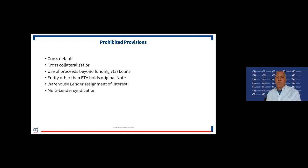The provisions in a credit agreement that are expressly prohibited by SBA include the following: cross default, or the issuance of a default under this facility due to a lender default in another form of an agreement; cross collateral, which involves the pledge of 7A loans in other secured credit agreements; the restricted use of proceeds, that is, borrower funds may only be used to make 7A loans or cover the cost of obtaining this credit. There's a prohibition on collateral possession. No other party other than SBA's fiscal transfer agent may possess the original SBA note being pledged as collateral. And no assignment of creditor's interest or credit syndication is permissible in this facility. Only one credit provider should be permitted in this transaction.